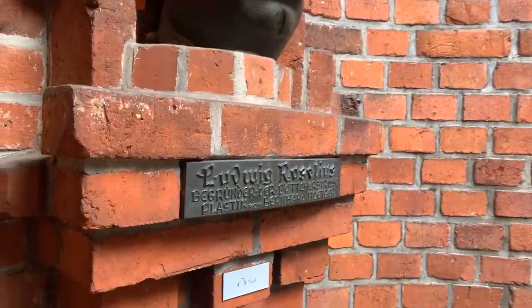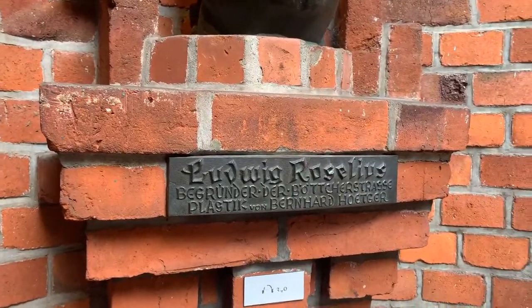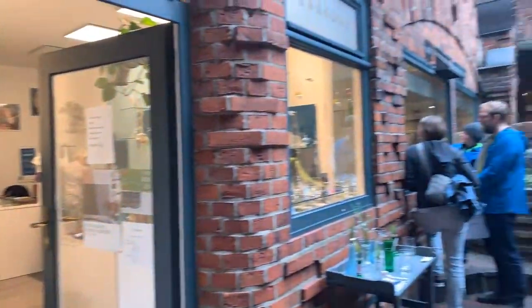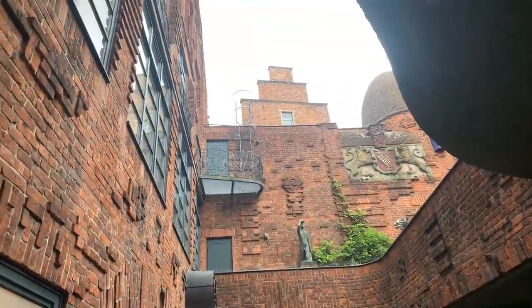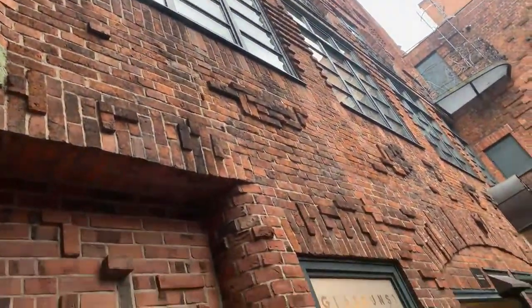This is Ludwig Roselius, the Gründer der Böttcherstraße. Okay, the founder of the Böttcherstraße. And just take a look at the buildings. Aren't they beautiful? They're so beautiful and very special in their own way.